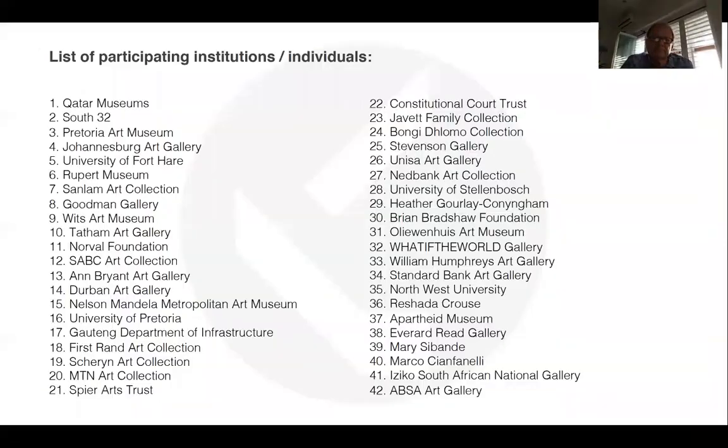So this is just a list of all of the institutions and individuals that eventually participated and collaborated with us for this exhibition. It was a very interesting task for us to see what they had thought would be the most significant pieces to represent their collections. And I think at the end of the day, for us, it was more about the collaboration as well.